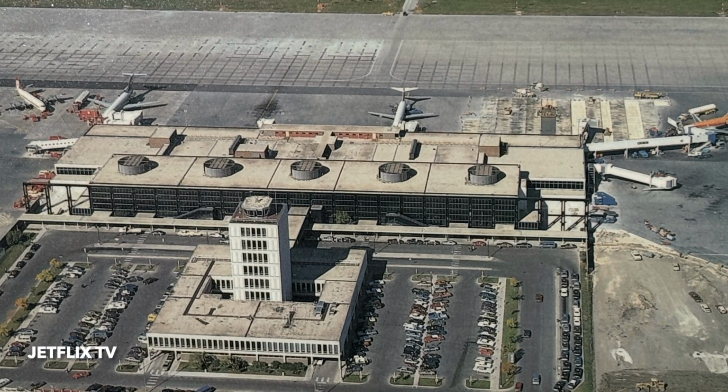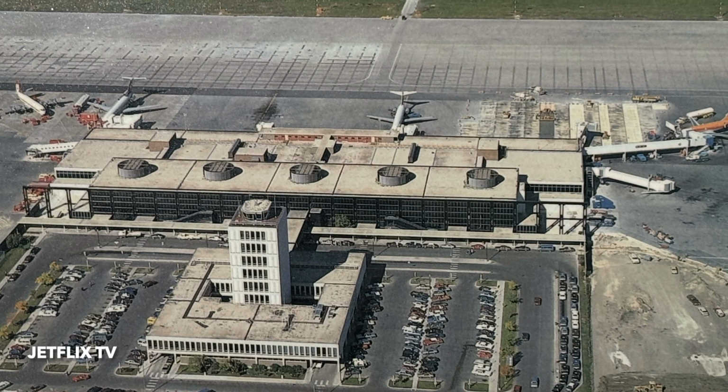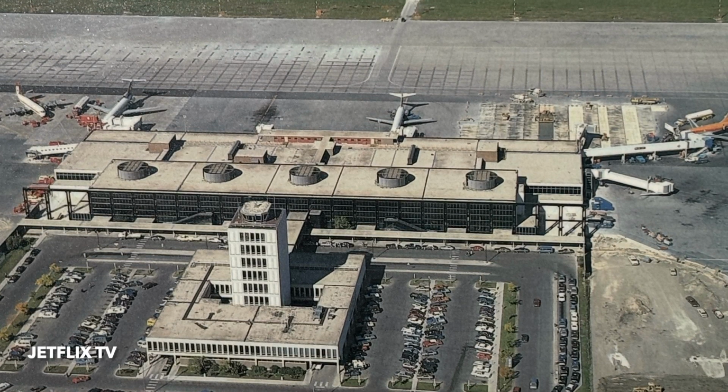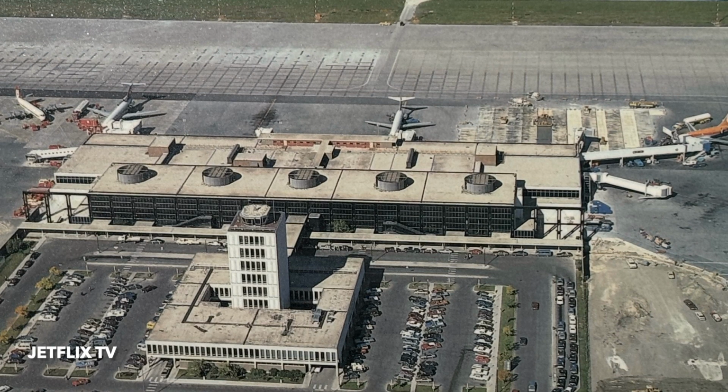This is how Winnipeg Airport looked up until about 15 or 18 years ago when they expanded the airport quite dramatically to the left with an additional terminal and gate area.